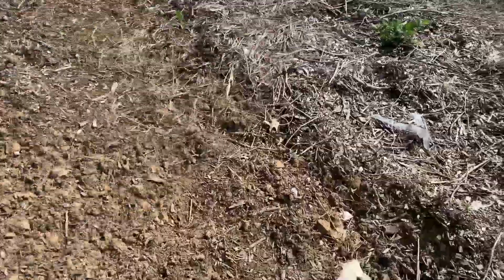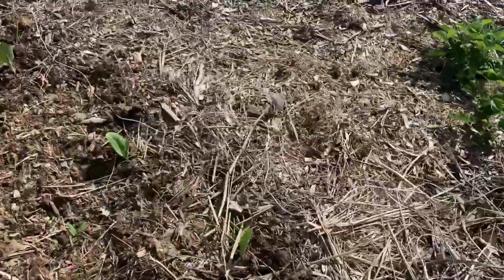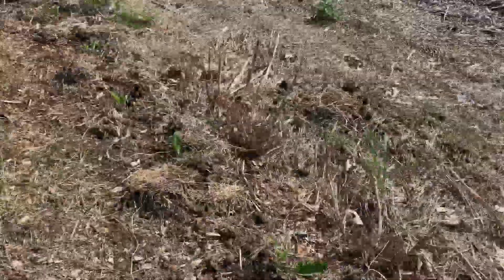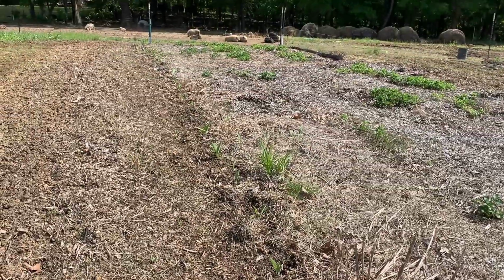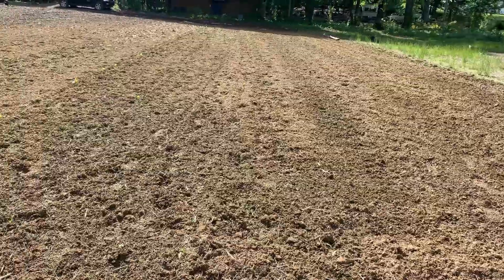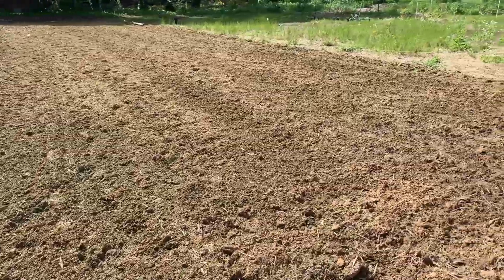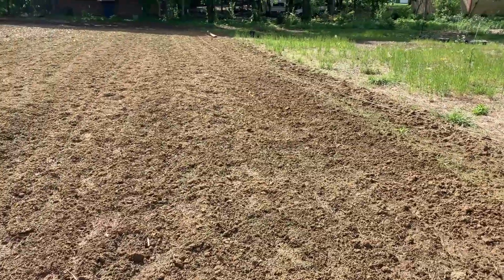All that comfrey that I propagated is coming up. See it there? See all those comfrey plants? So it goes all the way down there. All the way around the strawberries there. I don't know if you can see down there, but it looks like some beans are coming up. There's some beans and some peas. And then there's some corn coming up through over here as well. I don't know if you can see very well, but it's starting to sprout.